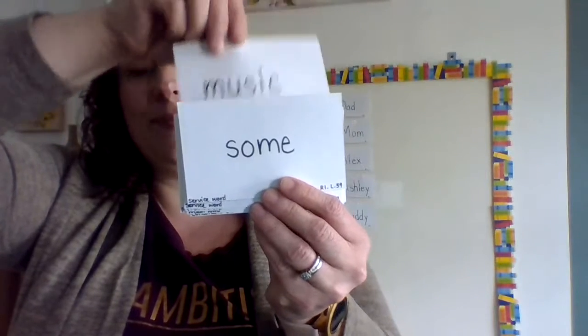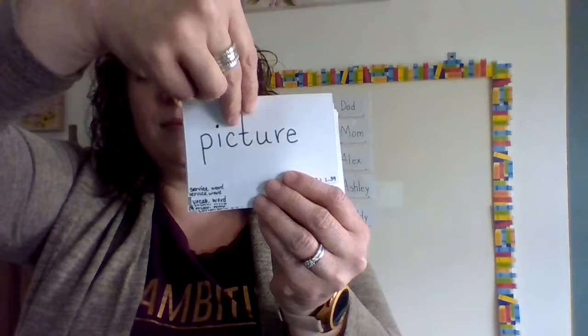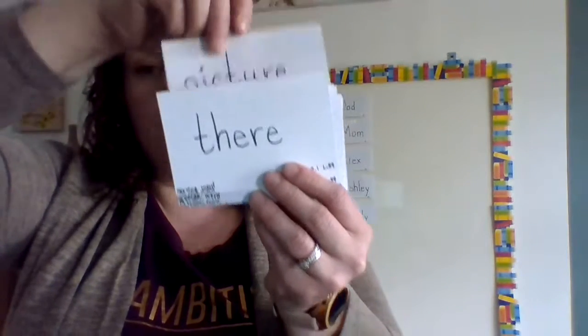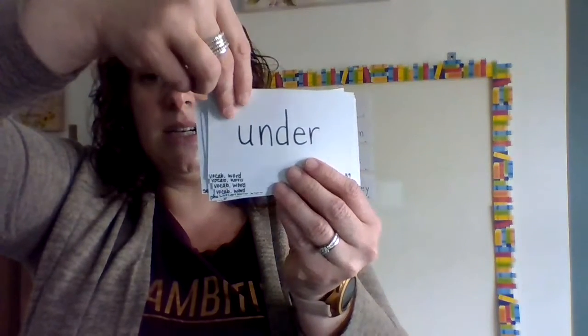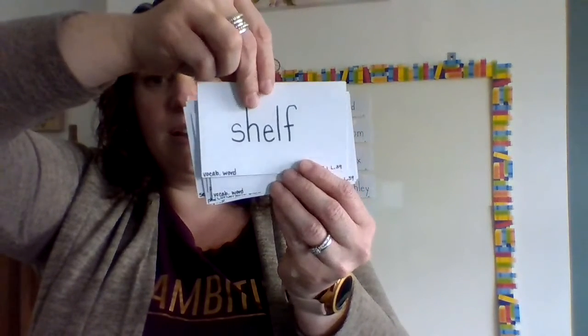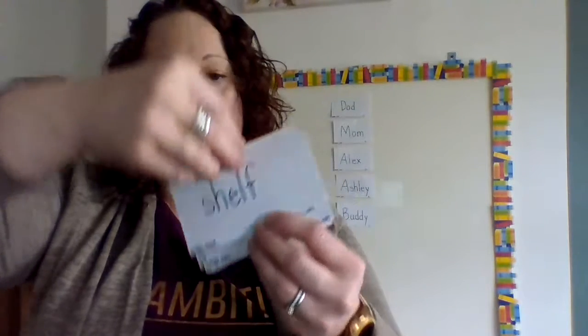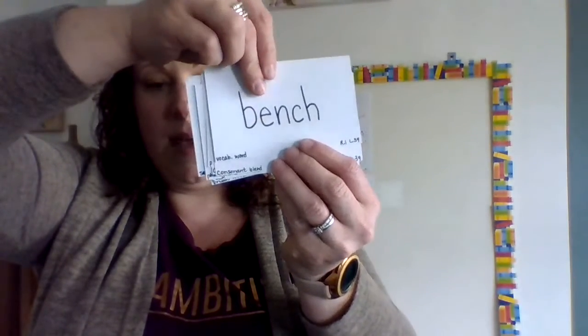music, some, picture, there, for, under. We're going to hear that word a lot today, under. Hanging, shelf, doing, bench.